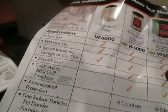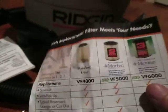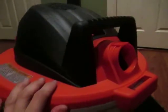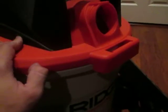It just has its standard filter here, but you can get incredibly advanced filters, so it can pick up pretty much everything. The filter it has is not very efficient for picking stuff up, but you can get other filters for this. This is a really heavily expressed brand, so you can get parts for these pretty much anywhere. They sell these mainly at Home Depot, Lowe's, and one other hardware store. I think even Fry's. I'm not really sure, but I know they sell them at Home Depot and Lowe's, and maybe Sam's Club as well.